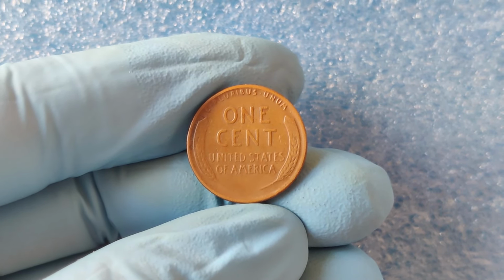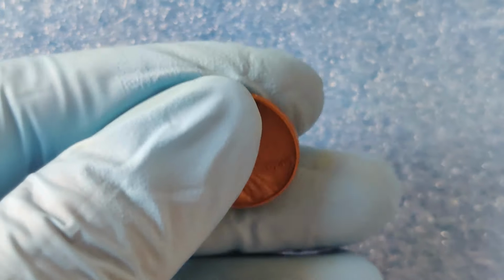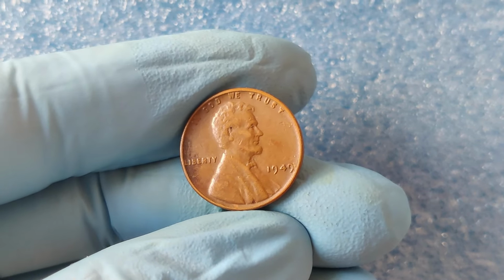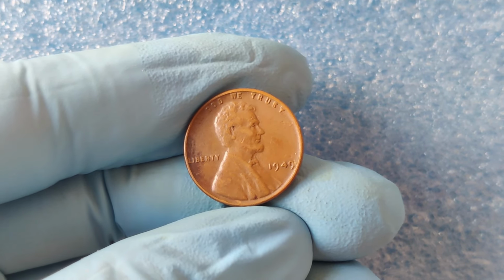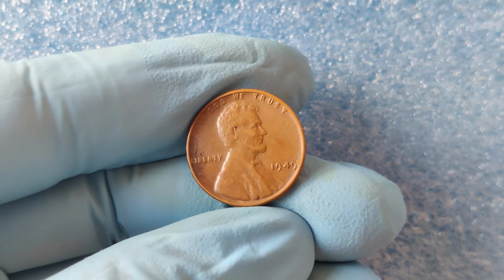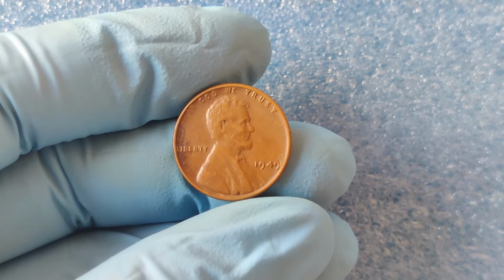In 1949, there were three different types of Lincoln pennies based on where they were minted. The Philadelphia penny is the most common one you'll come across. However, the Denver and San Francisco mints produced fewer pennies, making them more sought after by collectors today. The rarity of a penny significantly affects its value.